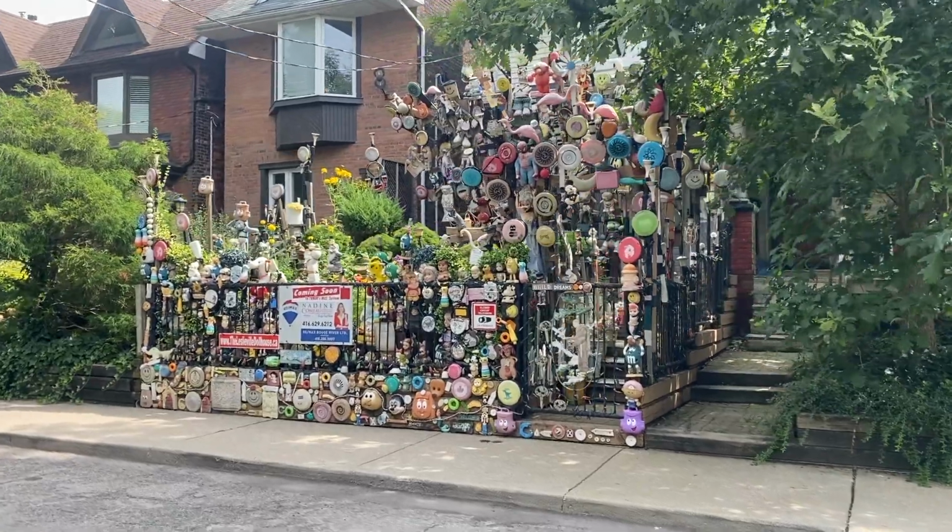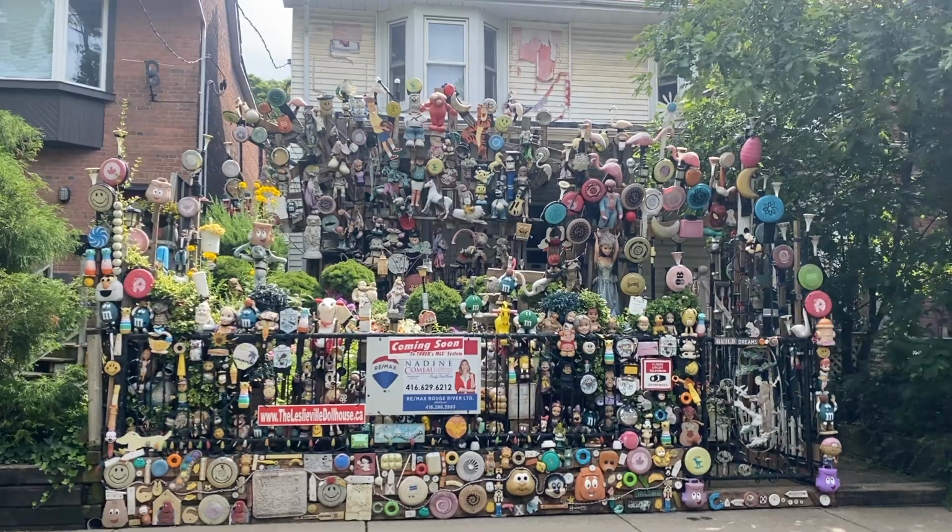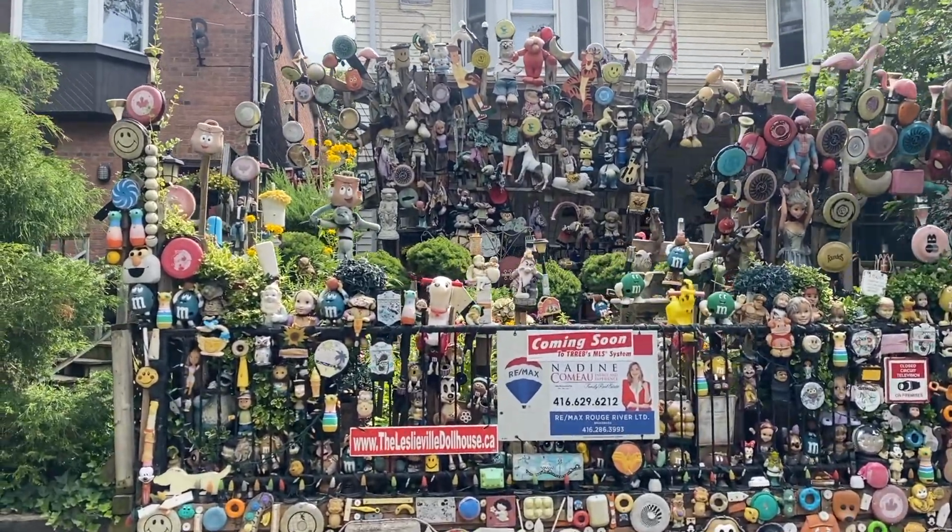So I'm taking you to this house that is really well known just because this woman decorates it with a bunch of dolls and toys and stuff. And I've been here before, but in the winter, so I'm excited to see what it looks like without all the snow and stuff. So it looks like she is putting the house up for sale, which is interesting.